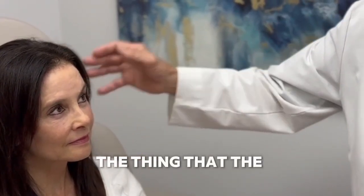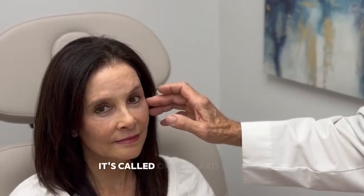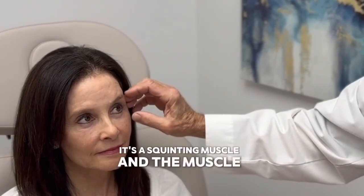The thing that a forehead lift doesn't address is the strong muscle around the outside of the brow here. It's called the orbicularis muscle. That muscle has a tendency to pull the brow down. It's a squinting muscle, and the muscle that produces crow's feet.